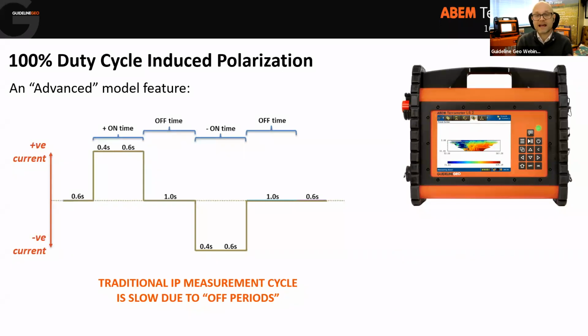So what's the reality of these 100% duty cycle measurements? Well, let's start by reminding ourselves what a traditional IP waveform looks like. We take a background reading of the voltage in the ground as our starting point. We then switch the current on, and we have a delay time, while we wait for the voltage to stabilize in the ground. Then we have a measurement period, where we're recording the resistivity values. Then we switch the current off for 1 second, whilst we take our IP measurement. Then we repeat the current injection, but in the opposite polarity.